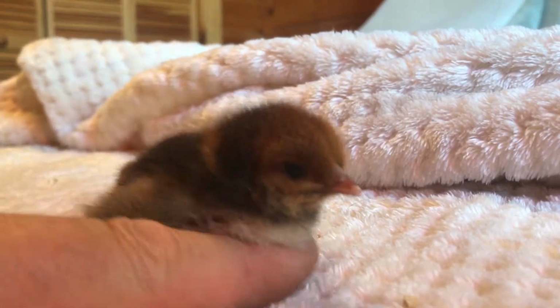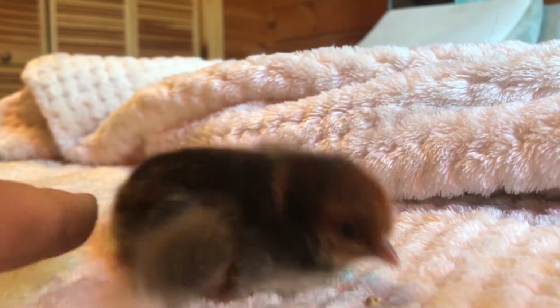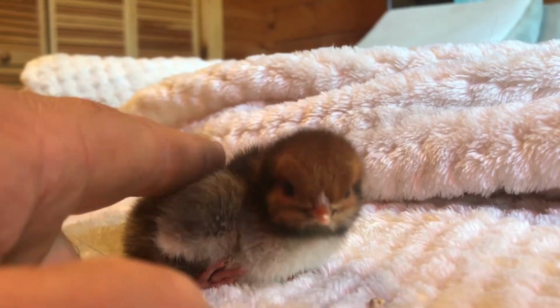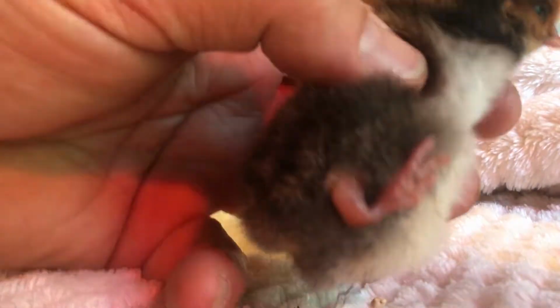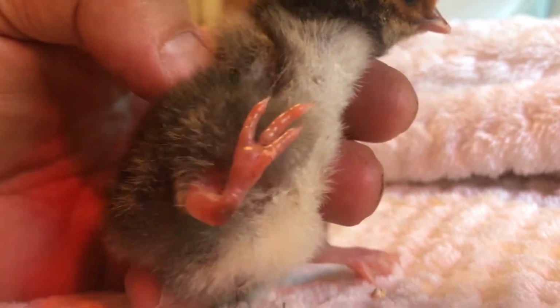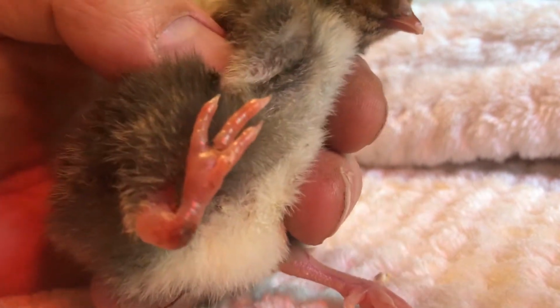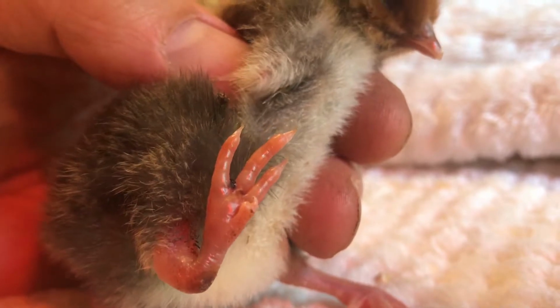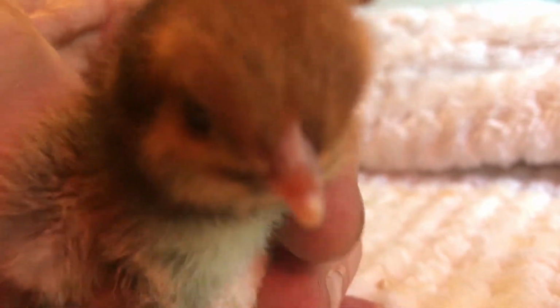She's such a cutie. Unfortunately, she's got a bum wheel right here. See that leg right there is underdeveloped compared to that leg. So she's got a handicap, which is unfortunate because she's such a cutie. Baby girl.